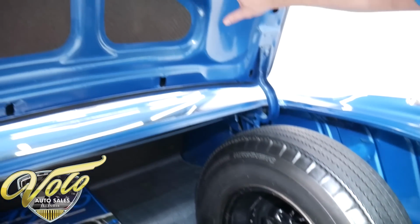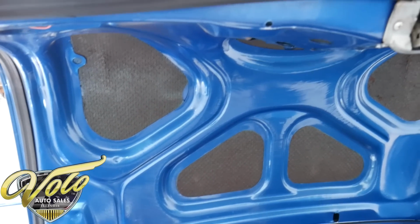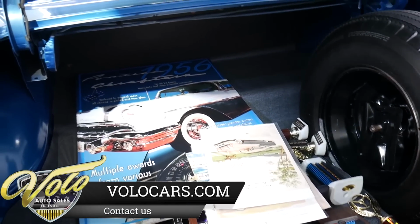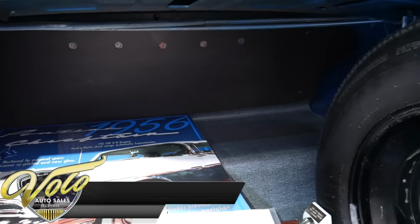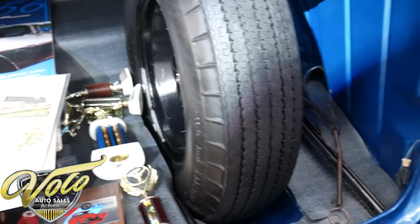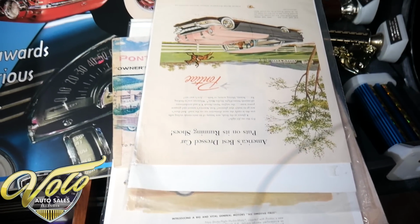Bottom of the trunk lid is painted, and the insulation pads look like they've been replaced. The weather strips replaced. The wiring's all neat and tidy. Rear seat dividers replaced. Oh, it does have the jack assembly. Check that out over here. You got the spring holding it down. That's the way they came. The rim is painted. So yeah, you start to see why it won all these trophies.